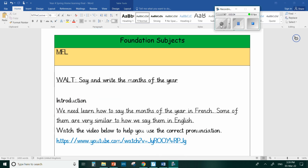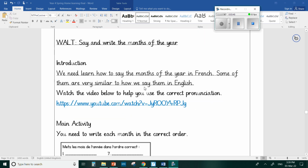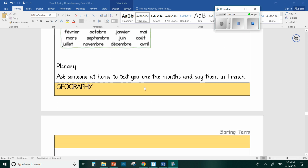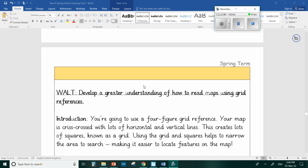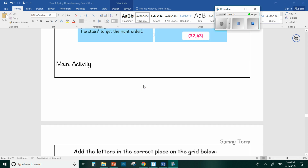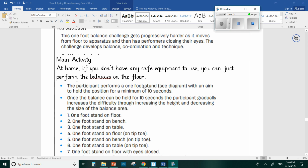For each of the foundation subjects, we have written 1 lesson for each subject. So we have MFL, which is your French. We're learning to say and write the months of the year. That is split into your introduction, your main activity, which needs to be done in your workbook, and a plenary. For geography, we are learning to develop a greater understanding of how to read maps using grid references. So we're using a 4-figure grid reference.